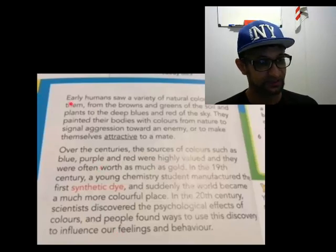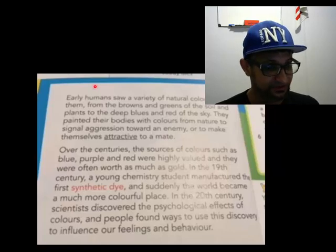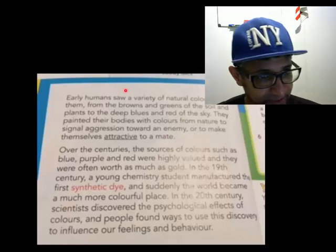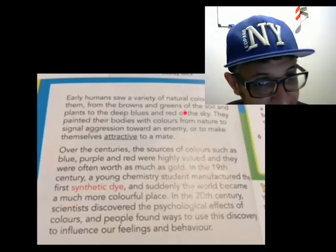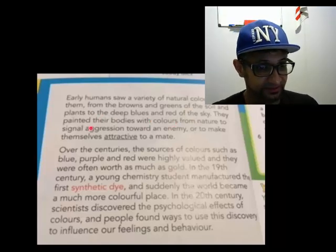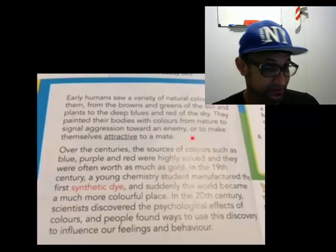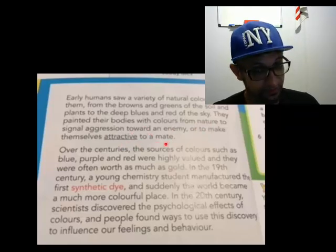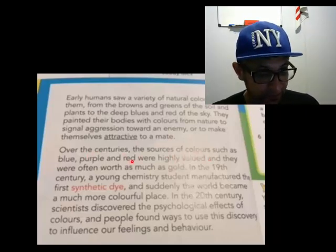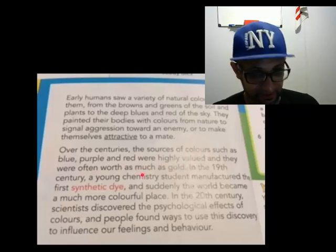Okay, so this is the beginning of the text. I'll read to you. I'll try to read it fast so we don't waste our time. Okay, let's go there. Early humans saw a variety of natural colors around them, from the browns and greens of the soil and plants to the deep blues and red of the sky. They painted their bodies with colors from nature to signal aggression toward an enemy, or to make themselves attractive to a mate. Over the centuries, the sources of colors, such as blue, purple, and red, were highly valued, and they were often worth as much as gold.